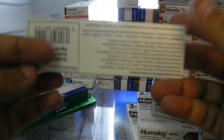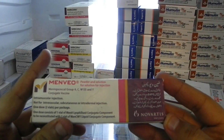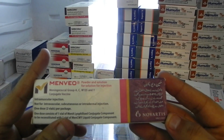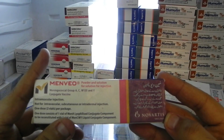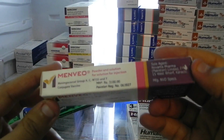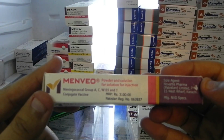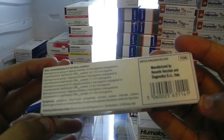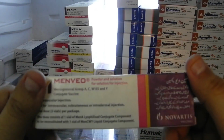Then we have Menveo. Menveo is for meningitis. That's by Novartis. Intramuscular injection. It contains meningococcal groups A, C, W135 and Y. It's a conjugate vaccine, and it contains the powder separately and the solution, which are reconstituted just prior to injecting to the patient, and it costs 3,100 Pakistani rupees. Manufactured by Novartis.